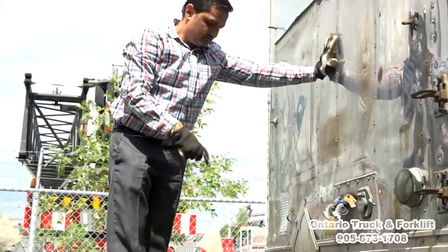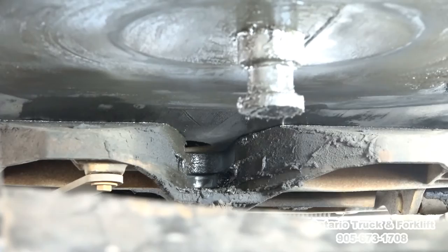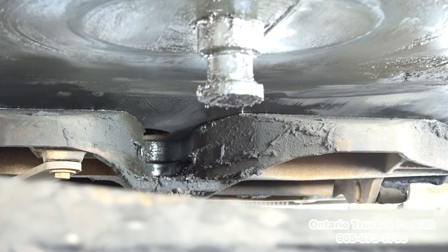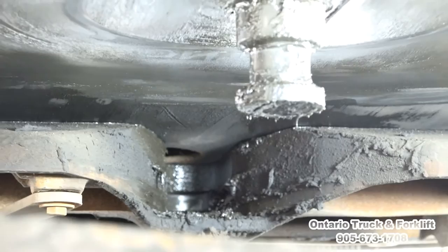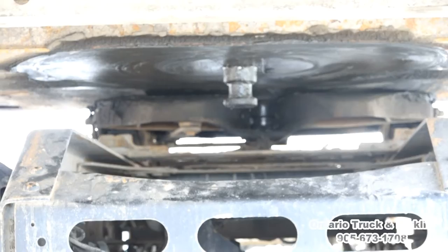Now we will check the coupling system. So we have to check the coupling system here. Apron plate, there's no cracks, no damages to the apron plate. Kingpin, there's no bend, no damage in the kingpin, okay? And it's got enough grease on it. Kingpin is in line with the trailer, okay? And there's no gap between trailer and apron plate. And do the tug test, okay?